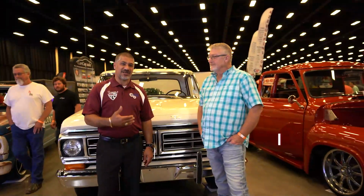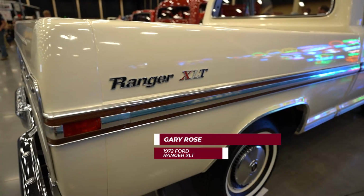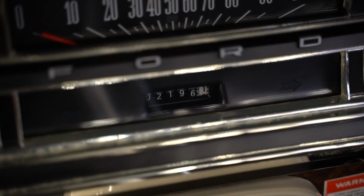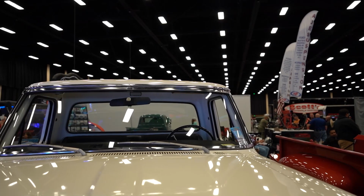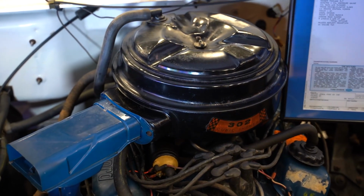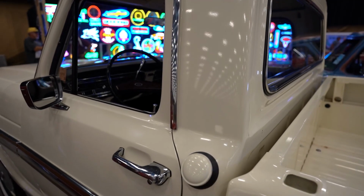To say Gary's truck is rare is an understatement. This is one of one. I'm gonna let him tell you all about it. The 1972 Ranger XLT F-100 has 2,196 miles on it, all original paint, original interior. It's one of one because it's the only one in '72 that they did an oil bath air breather on. And it's one of 4 with the remote control mirror on the driver's side.